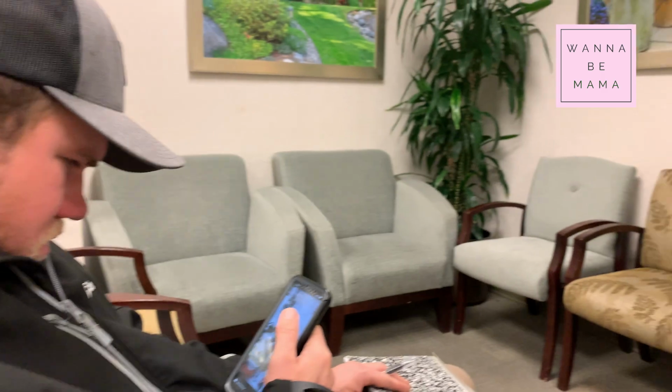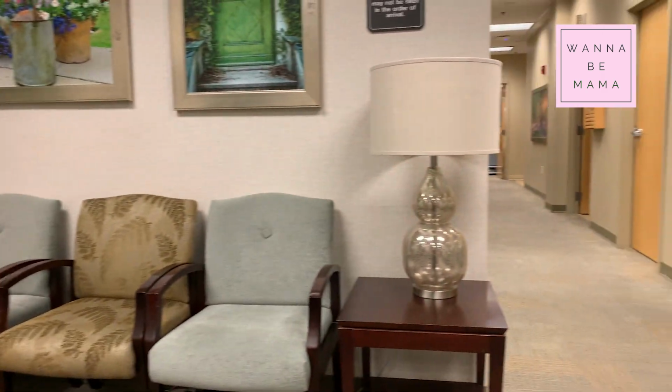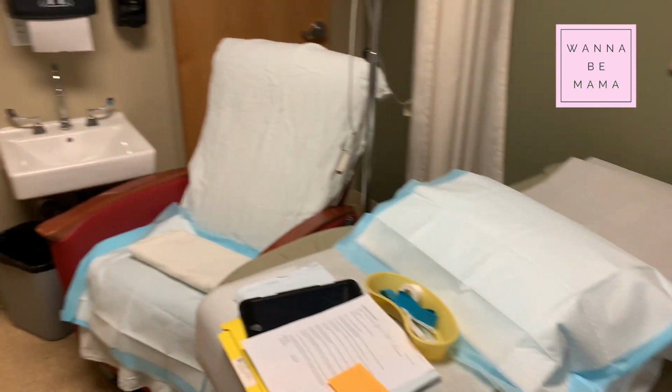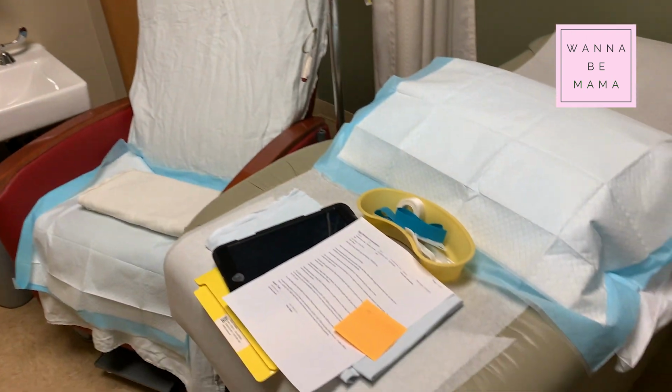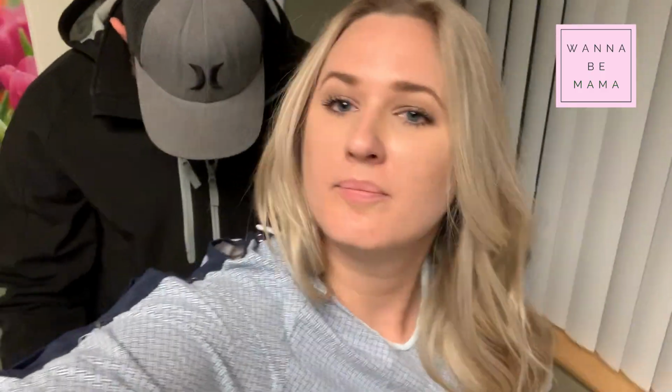Once we gave the fresh sample, we went back to the waiting room. Within a couple of minutes, we were called back into the room. This is everything. It's literally a medical procedure where they put you to sleep. So they had me undress completely and wear a cute little gown.